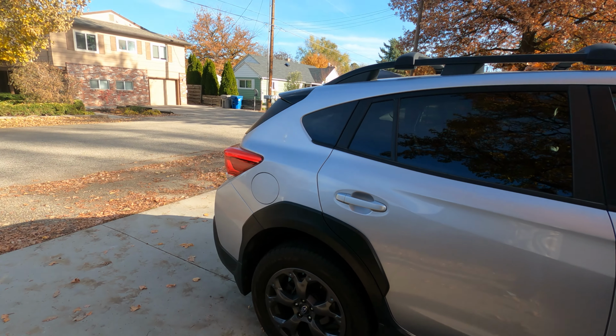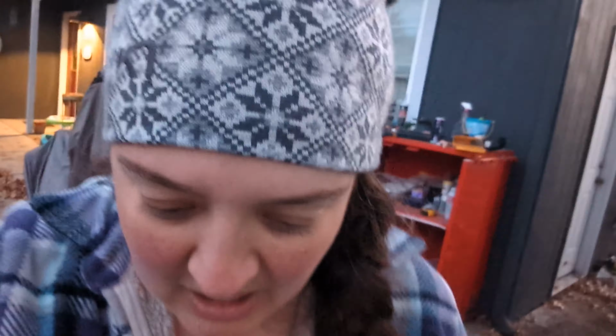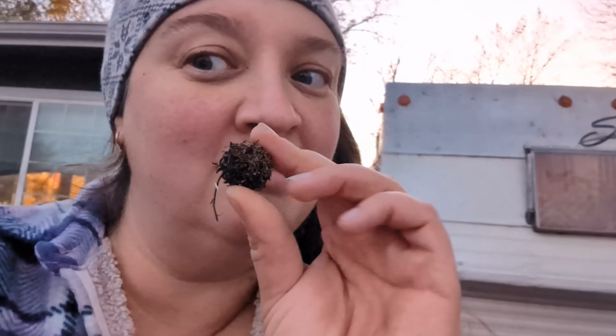Why is the front screen not working? Why? The tree drops the spiky balls that look like this. Do you guys know this tree? Sweet gum tree. Don't plant it unless you want spiky balls everywhere.